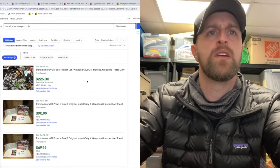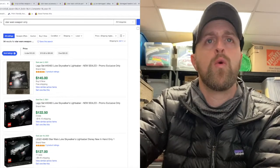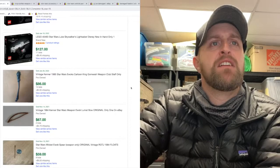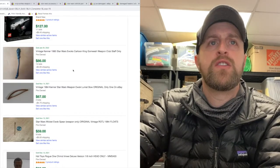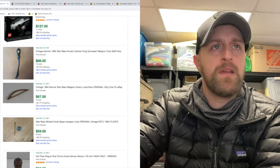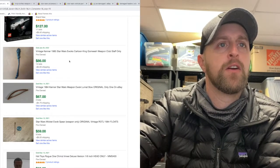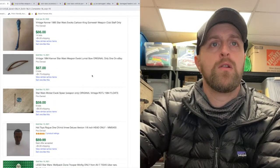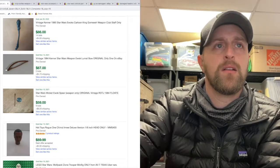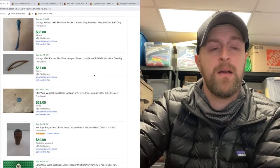Let's get down to some more of these. Now we're looking at one that says Star Wars weapon only. Star Wars, you know that they're collectible. Right here off the bat, 1985 Star Wars Ewoks, the Cartoon King Gorneesh weapon. His little plastic weapon, 14 bids for $86 for something that's about the length of my index finger. Just below that, we got the Ewok Lumat bow, little plastic brown bow, $67. $67, folks.